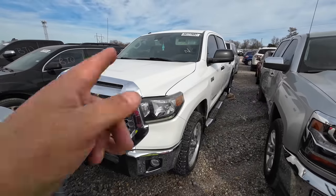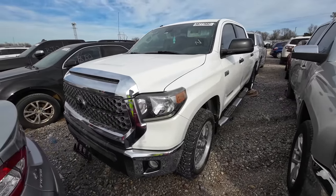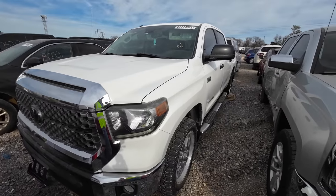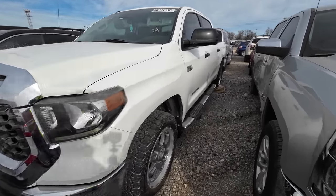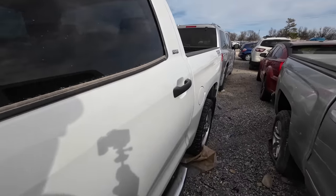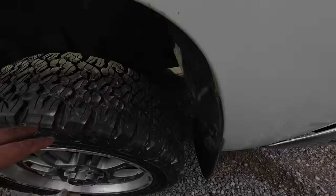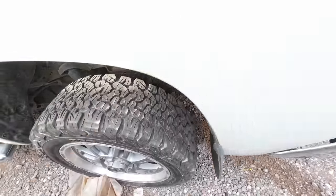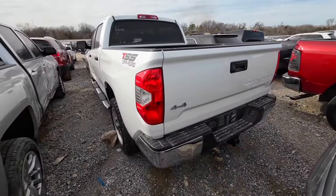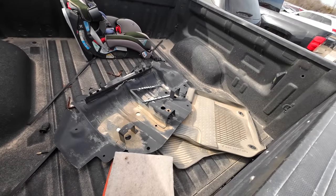Last on my list, says it's a non-runner. We'll see about that. A 2019 Toyota Tundra with the iForce 5.7 V8 TSS package. This is nice. This is really nice. So I fail to see why it wouldn't run. It's a Toyota, man. These things always run. SR5 TSS off-road. Look at those meaty tires, man. This thing looks like she's ready to roll. The only reason that I could see for this not to run would be if, oh, we've got the skid plate under there.